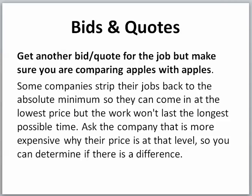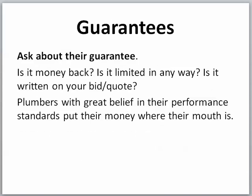Also make sure that you get a number of different bids and quotes. You want to make sure that you are getting a number of different quotes from different companies, just to make sure that their pricing is in line with what others are charging. Some companies strip their jobs back to the absolute minimum so they can come in at the lowest price, but the work won't last the longest possible time. And then also ask the company that is more expensive why their price is at that level, so that you can determine what that difference really is.